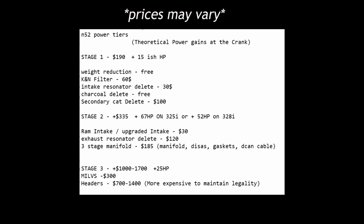But keep in mind, this is just my tier stage list. You can do whatever you want, but this is what I consider stages. Like I said, the majority of the mods, the ones that are most beneficial to you on a budget, can be done for only $500.